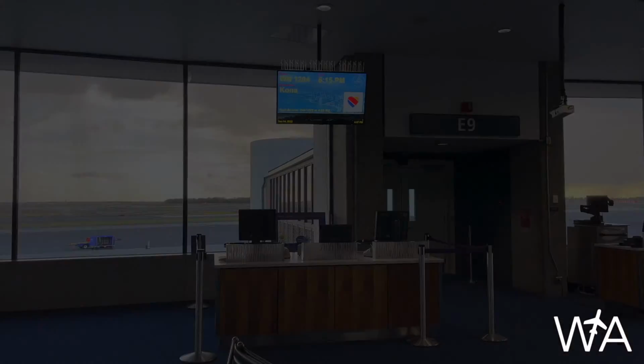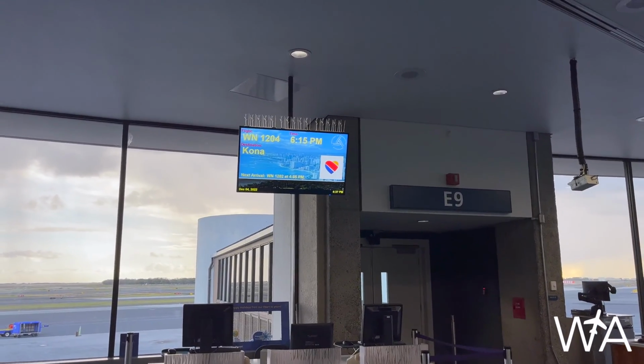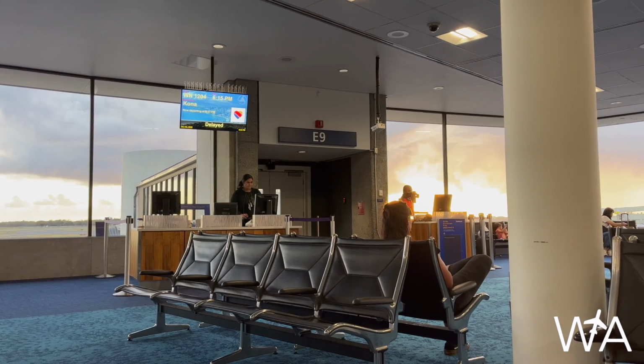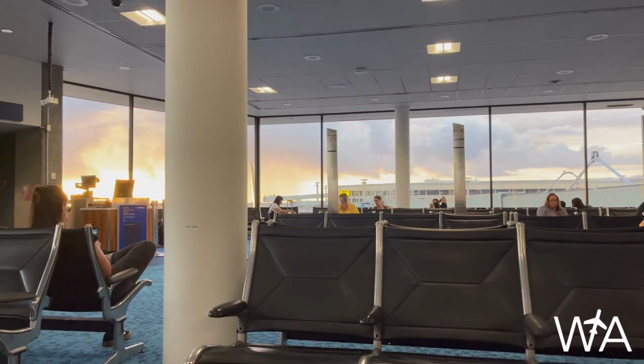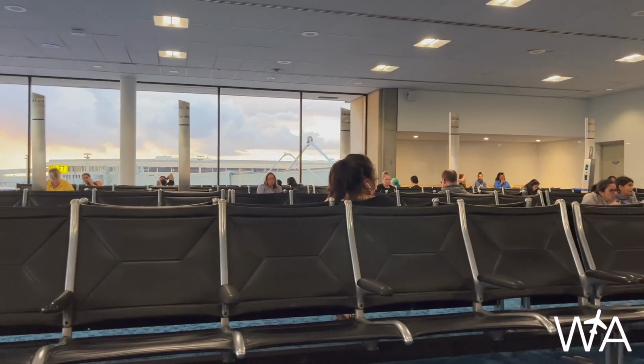As we near boarding time, another interesting note about flying Southwest is that there is no assigned seating on board, with seat selection working on a first-come, first-served basis. When you board the plane, you can pick any open seat you want, meaning that how early you board the aircraft can be a big factor in deciding where you sit.